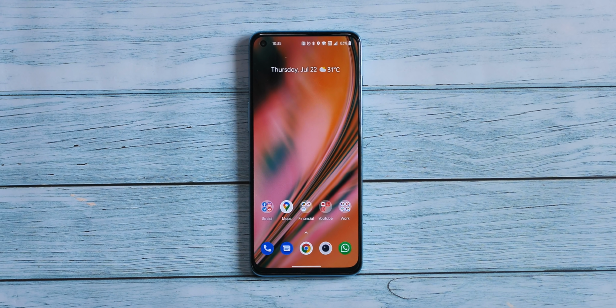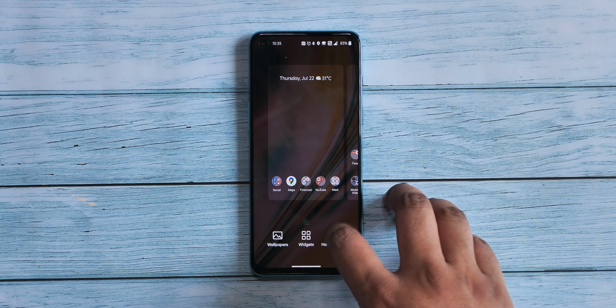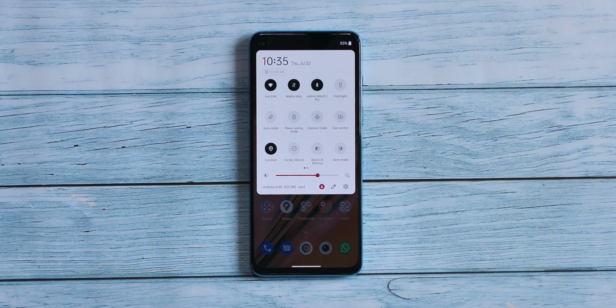Now let me make it clear that the OnePlus NORD 2 actually brings a number of major upgrades over the OnePlus NORD, and I will talk about them, so make sure to watch the full video. But first, let me talk about the ColorOS changes in OxygenOS. Okay, so this is the OnePlus NORD 2 in action, and it has the OnePlus launcher. Quick settings and notifications are still the same, but there are two things that are straight up from ColorOS.